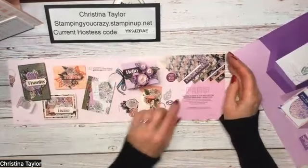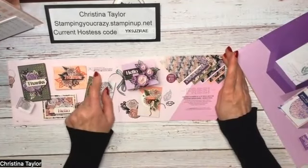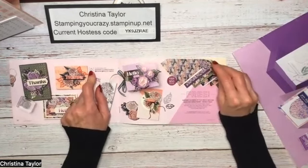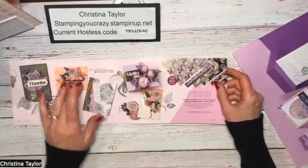Next, we've got the Favored Flowers 12x12 Designer Series paper. This is free with a $50 purchase, and it coordinates with the Fragrant Flowers bundle that is on page 21 in the mini catalog. If you remember, with those large blossoms, we looked at that one. It has some really bold greetings in it.